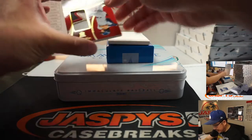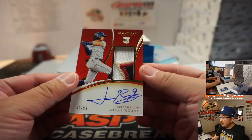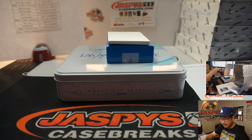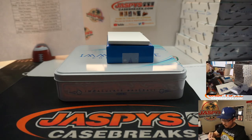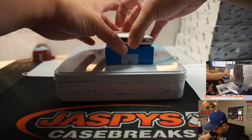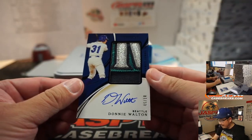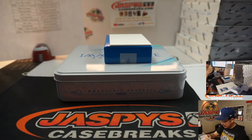All right. Then we've got Josh Rojas. 1, 2, 3, 4 color patch and autograph. 50 out of 99 for the Snakes. Matthew Stubblefield with the Diamondbacks. That's a nice little color in there. And then the last one out of the first box is, wow, Donnie Walton. 5 out of 10. Excellent Mariners patch there. Mark Bissett with the M's.